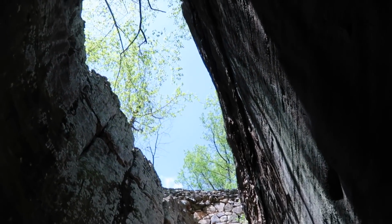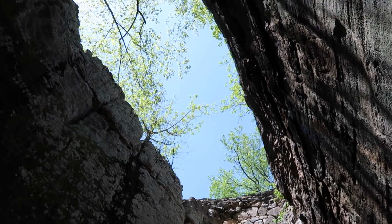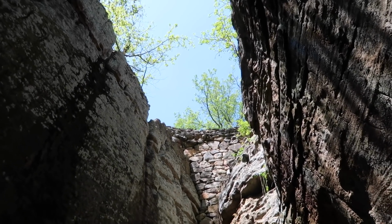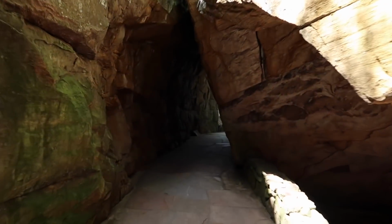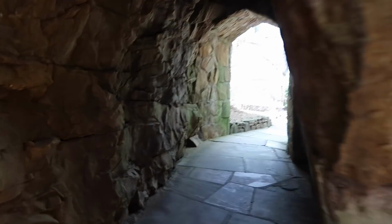Inside these caverns, these walkways, these tunnels, these areas between the rocks and under the rocks, the temperature feels like at least 10 degrees cooler than outside. It feels so cool, it feels so nice, and it feels like you're underground. It's really neat. Wow. Definitely a beautiful day. Yeah, we walked up there. Go through another little alleyway.